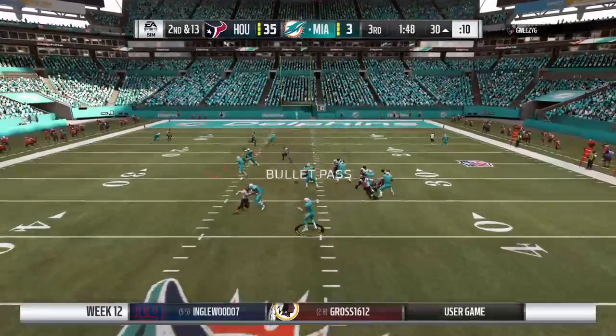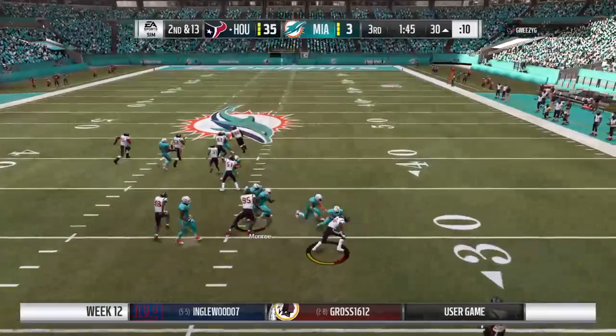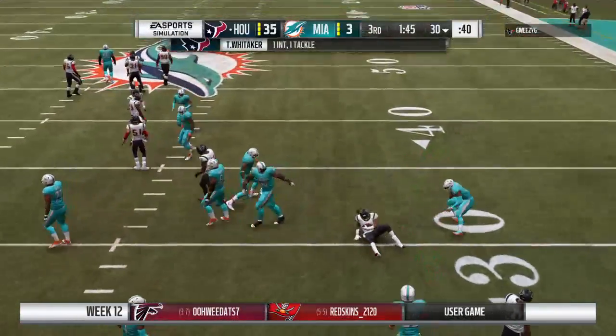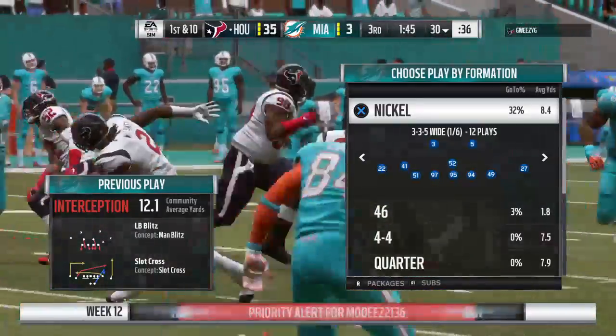On second down, here's Jackson. And his pass is intercepted for the 4th time today. Picked off at the 30. And his guys will take over at the 30-yard line.